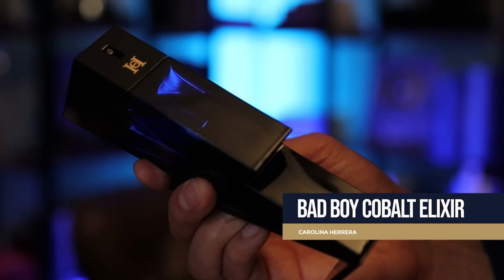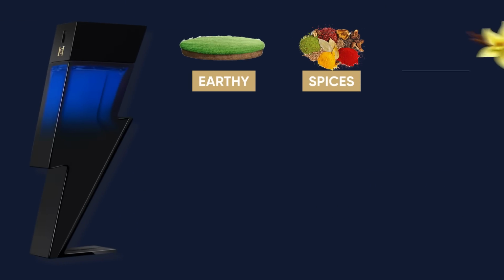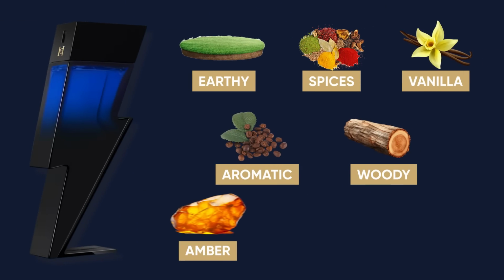But what about the fragrance that's going to get you lucky? The one that's flying under the radar right now? Check out Carolina Herrera's Bad Boy Cobalt Elixir. This is an earthy, fresh spice, vanilla, aromatic, woody, amber, animalic herbal fragrance. Gents, this fragrance is magic. If a woman gets in close, she is not going to be able to keep her hands off you.